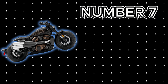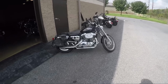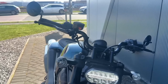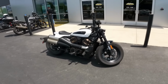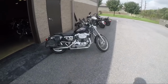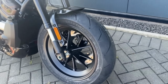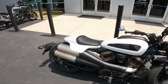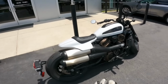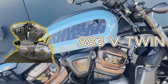Number 7. Harley-Davidson Sportster. Since its debut in 1957, the Sportster has earned its place as one of the most reliable motorcycles in Harley-Davidson's long history. For senior riders who want a bike that is easy to maintain, lightweight, and mechanically bulletproof, the Sportster has been the gold standard. This machine is proof that sometimes simplicity is the key to longevity.